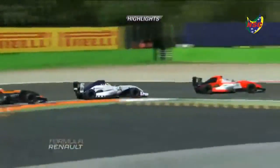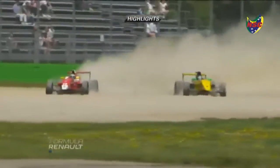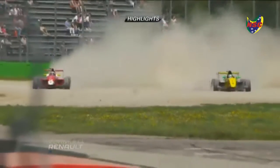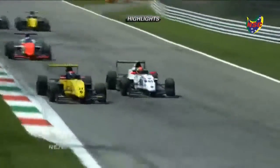And then we saw lots of action in and around 5th and 6th positions, and then this. Off and around went Max Fewtrell. Ye was off as well, and so the championship leader and the former championship leader had to try and recover from a long way down the field, down to 18th and I think 22nd respectively they were.